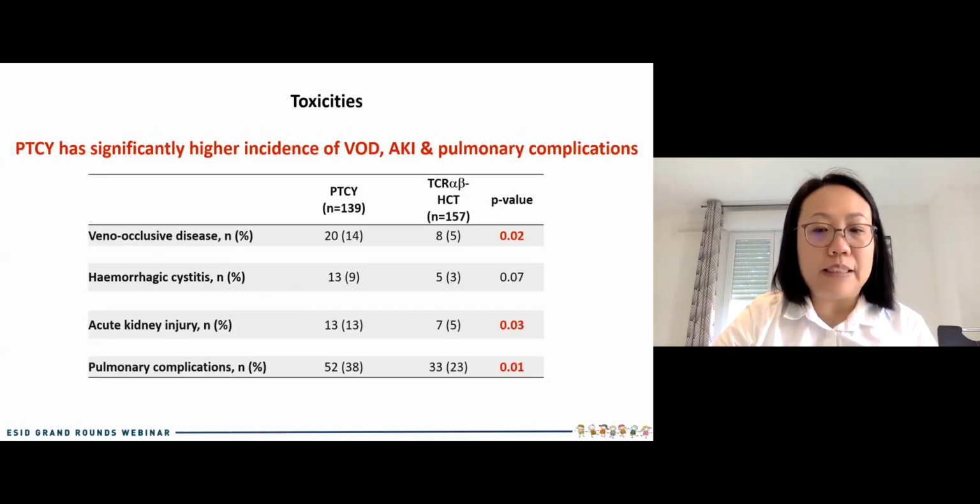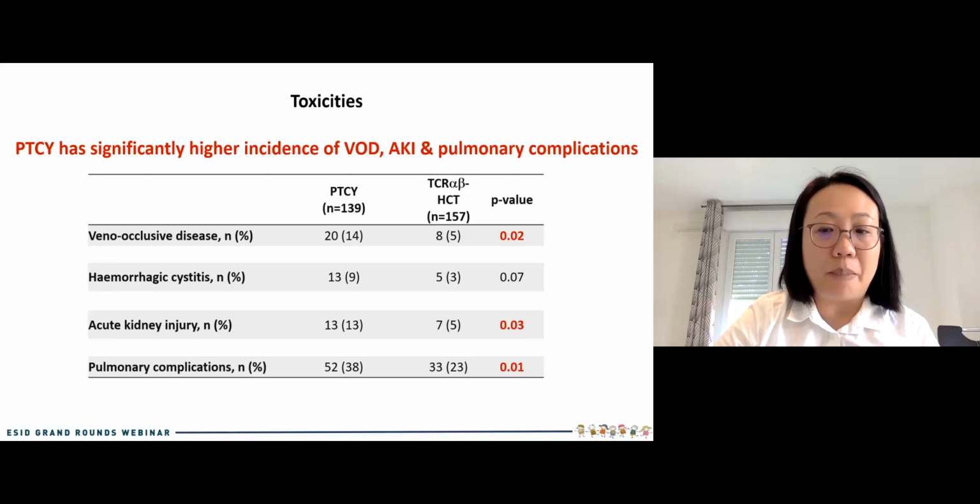For toxicity, PTCY had higher incidence of VOD, acute kidney injury, and pulmonary complication. VOD occurred in 14% of PTCY compared to 5% in alpha-beta depletion. The incidence of hemorrhagic cystitis was 9% in PTCY compared to 3% in alpha-beta depletion. Acute kidney injury was 3 times higher in PTCY compared to alpha-beta depletion. And of note, pulmonary complication occurred in 38% of PTCY compared to 23% of alpha-beta depletion.